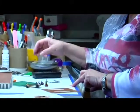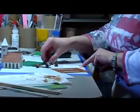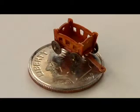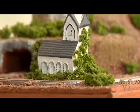While the rest of the world is busy thinking big, Sandy Mason is thinking small. She is a bona fide miniature enthusiast. Her tiny creations occupy a big place in her life, and she wouldn't have it any other way.